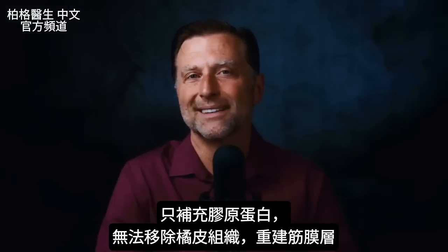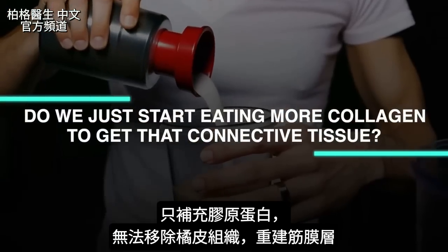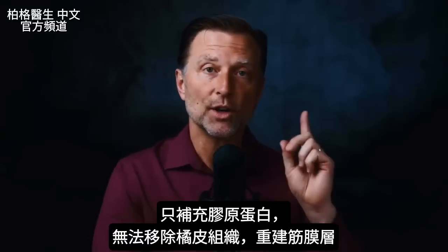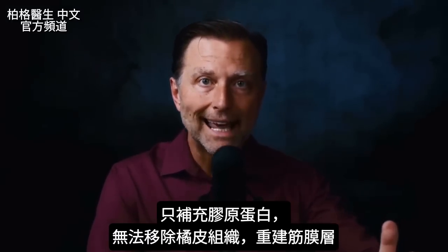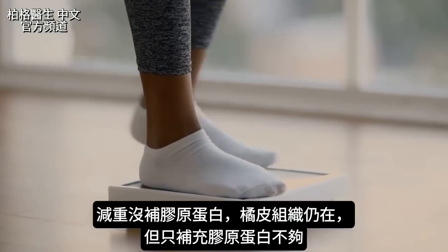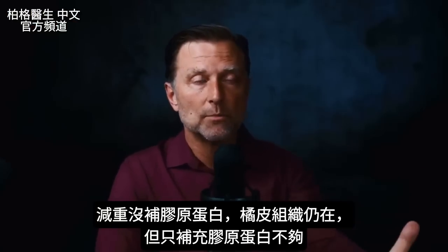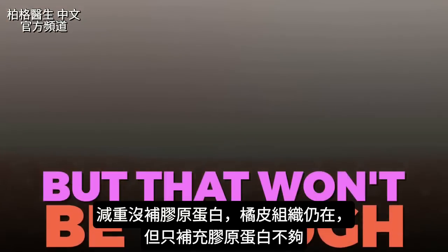Well, that's all interesting, but now what do we do about it? Do we just start eating more collagen to get that connective tissue layer back? No, that's not going to remove the cellulite. What you want to do is put back that connective tissue layer to keep everything nice and tight and toned. If you just focus on losing weight without building the collagen, you're still going to have the cellulite. And if you start eating more collagen, it'll provide more material to build that connective tissue layer, but that won't be enough to correct it.